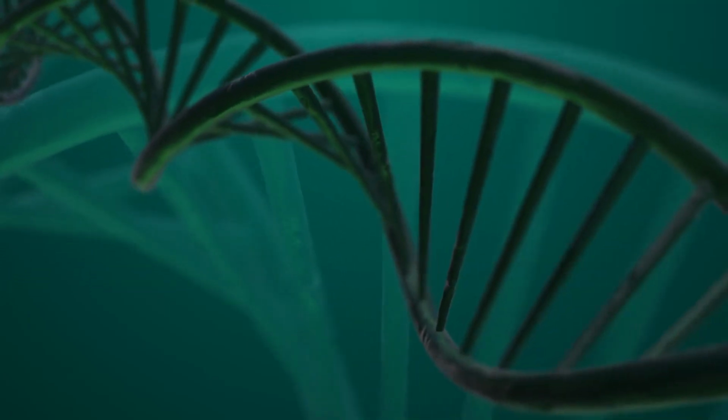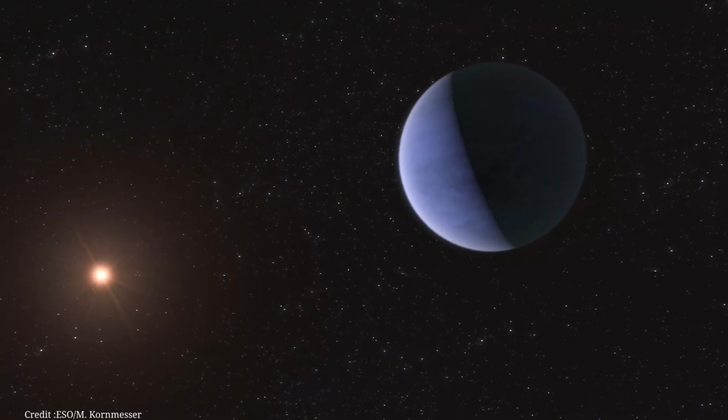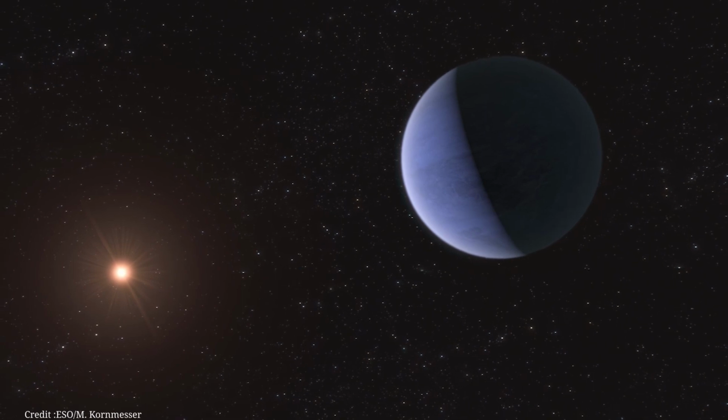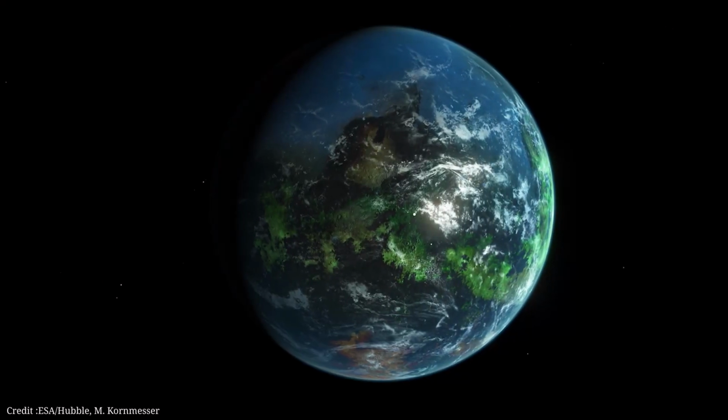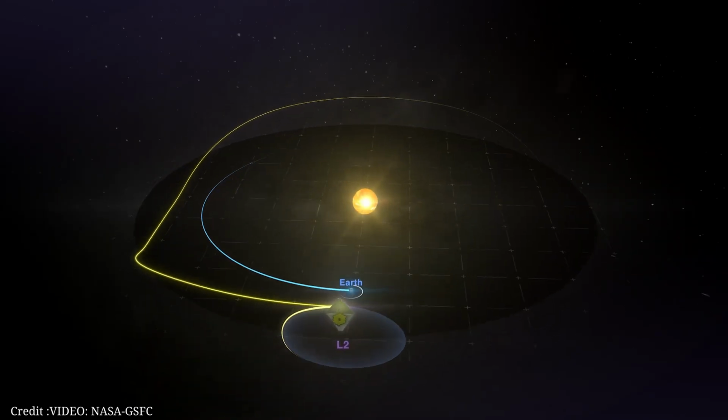That doesn't mean there's life on that planet. For one thing, it is extremely close to its host star, and with an average temperature of more than 1000 degrees Fahrenheit, it's not habitable, at least not for us. However, signs like these would play a key role in finding potentially habitable planets, or even planets that might have life in them. Webb is much better at doing this compared to any other telescope.